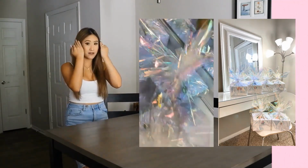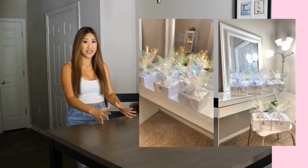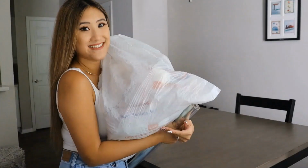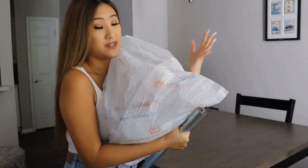I am beyond ready to get this cute customized package together for my ladies. If anything, I'm even more excited about this than planning out the bridal shower, bachelorette, or honestly even looking for the dress. I love giving gifts, especially for the people that I love most. So let's get started. This is the bag of goodies. I have lots of really cute things that I'm going to put in each box, and I will reveal them to you shortly.